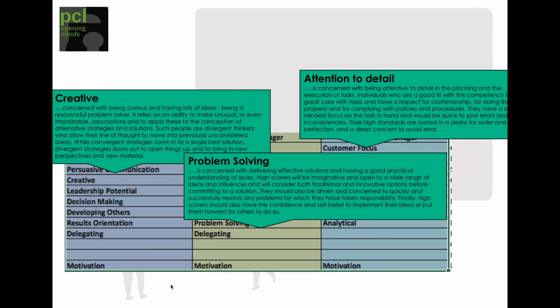And then at the more senior level was a competency which we've named creative, but this is essentially around being able to be creative about new business. So being able to think outside the box, thinking of new opportunities with existing clients, opportunities with new clients, how it is that we're going to get this business in. So concerned with being curious and having lots of ideas, being a resourceful problem solver as well, being divergent thinkers. So you can see the similarities, but really differentiating competencies across the 3 levels as well.